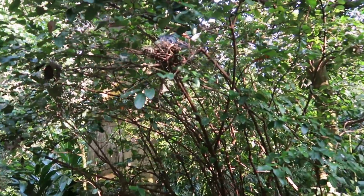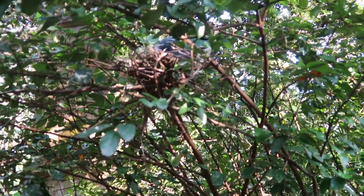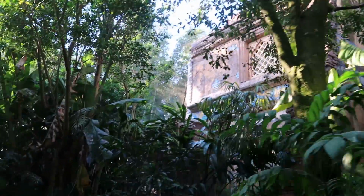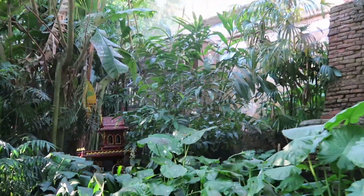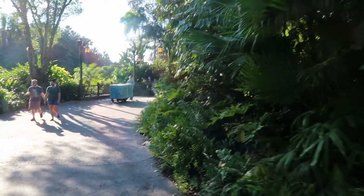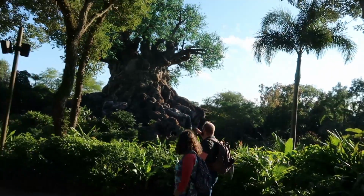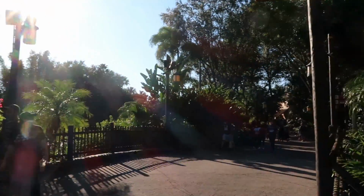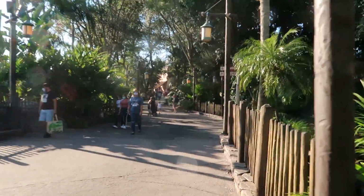Hey, Luke, look, it's one of the nets. Right there. Right up here. Next up, Africa and the safari. First, look at the Tree of Life. And then look at how few people there are here.